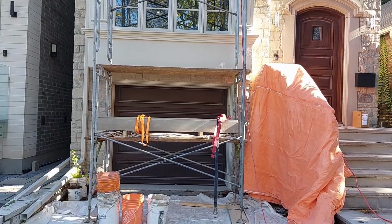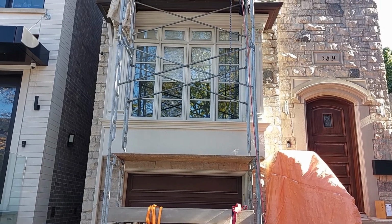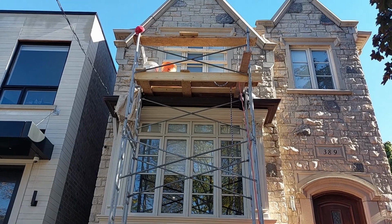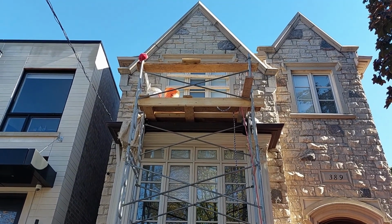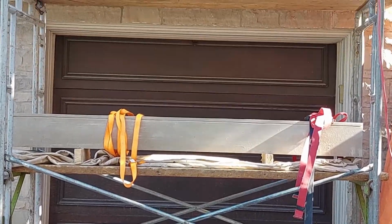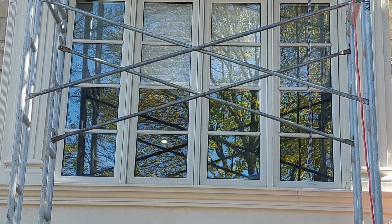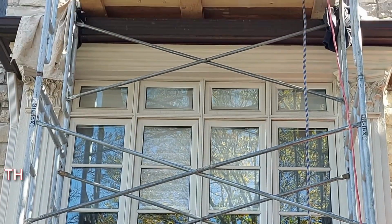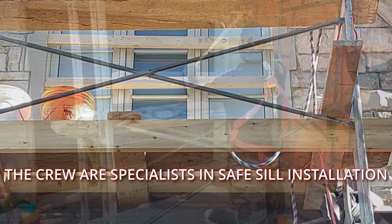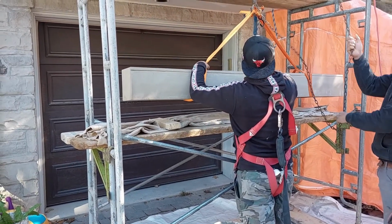The window sills that the crew are installing, once the cavities are set up to code, are in excess of 300 pounds each. That's why the scaffolding needs to be very, very secure, and the crew needs to use extreme caution getting the sills up to the top level of the scaffolding. This extra care needs to be taken so there's no possibility of the sills being chipped or cracked during the installation process. Complete protection of the sills is important to achieve a permanent solution for the homeowner.